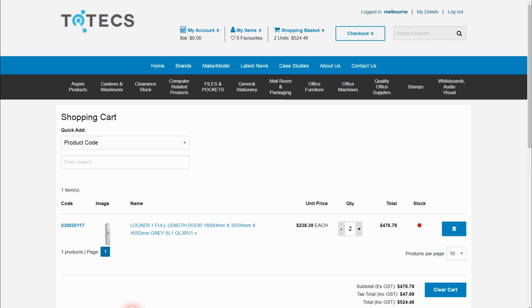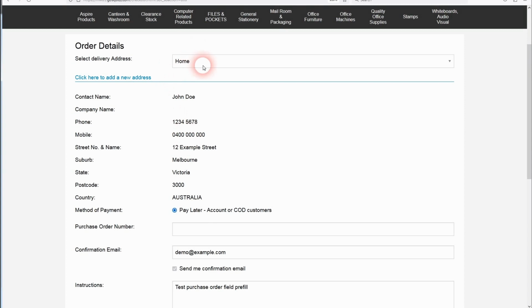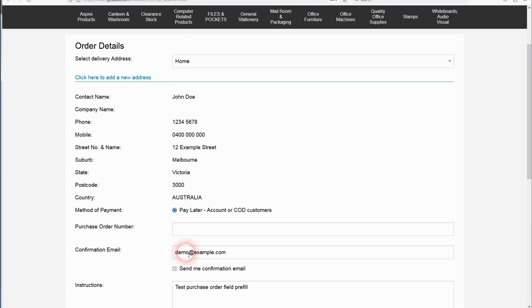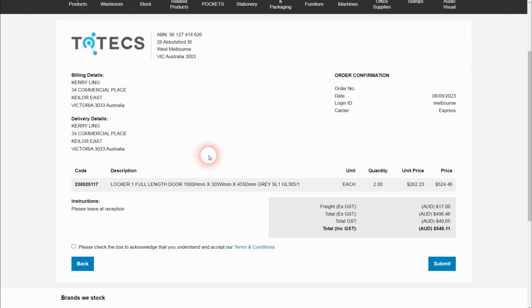If you didn't already know, the express order checkout feature allows targeted users ordering for a specific customer account to proceed through the order checkout process without having to set any details of the order. This avoids users having to select from any billing or delivery addresses, or enter any email or ordering options. Instead, it uses predetermined settings to determine how the order is set, allowing the user to navigate directly to the order review stage and submit an order with minimal effort.